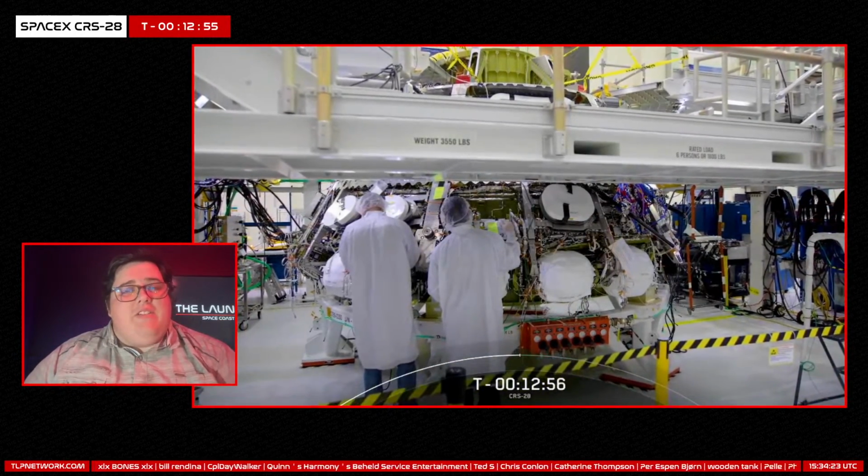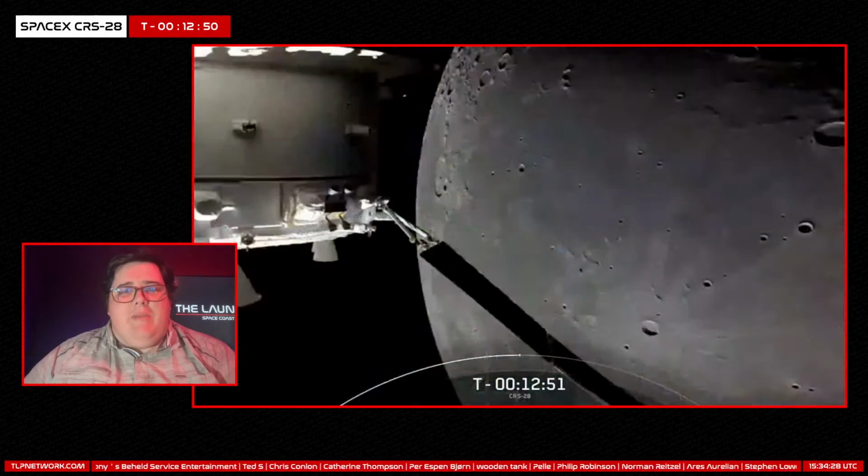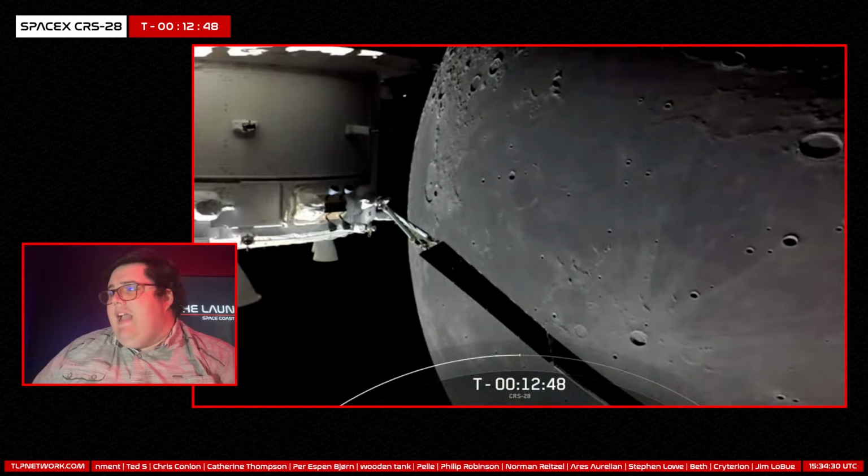We're glad to have you joining us here as we're now just under 13 minutes and counting until Cargo Dragon launches up to the International Space Station on a cargo resupply mission.